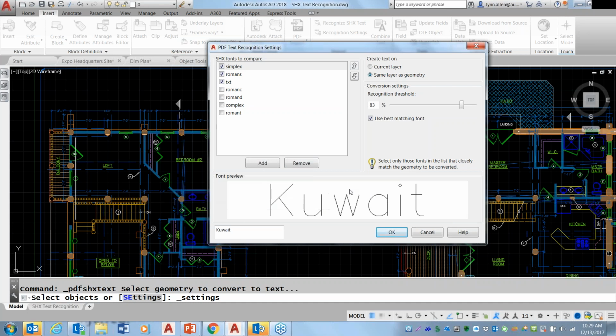It's that simple. And you also have a recognition threshold. How close do you want it to match before it's considered a match? And it defaults really high. And sometimes I have problems with it when it defaults really high.